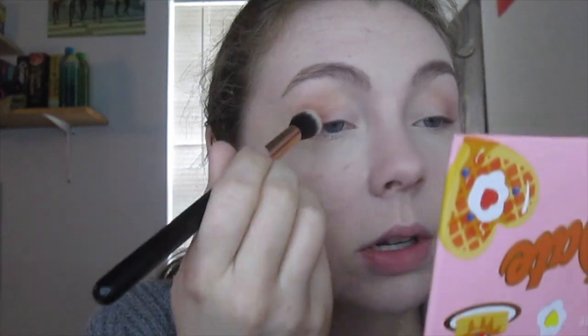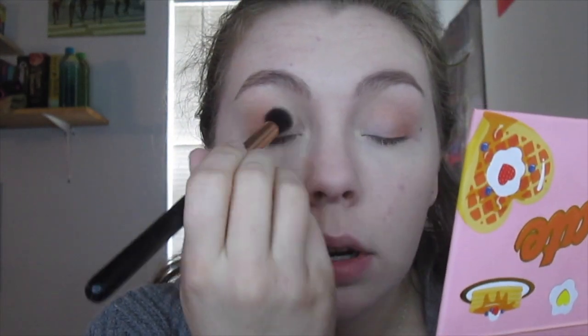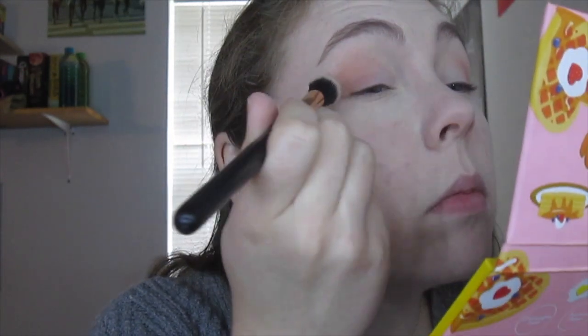Okay. Now that I got that color laid down and that brush does not want to work, I'm just going to grab my big blending brush and lightly go over it. Okay, so now that we've got those colors laid down and blended in, I'm going to use OG.